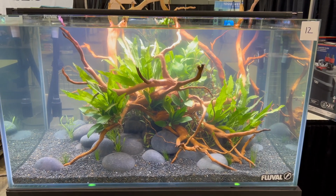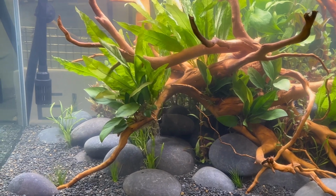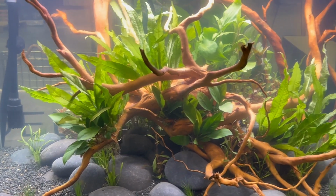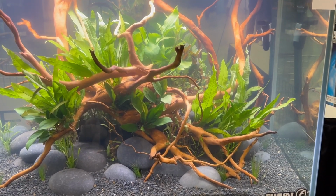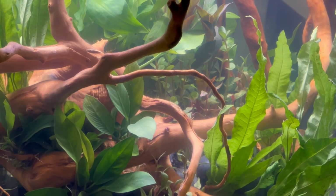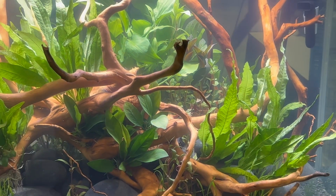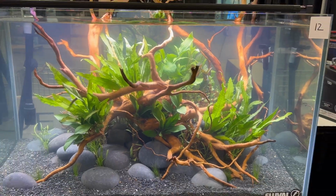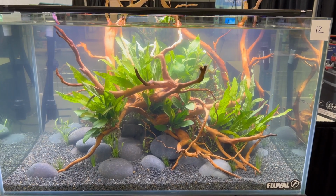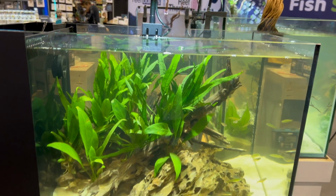If you prefer tanks that really focus on the plants, I had to include Charles here because he says that he is a plant guy, and I can see it. And there was a very specific area. This area right here, I told Charles I loved it because you're kind of peeking through that Java fern to see the, what is that, Ludwigii in the back. And I just loved having kind of like a little surprise looking through the little areas and finding cool plants.